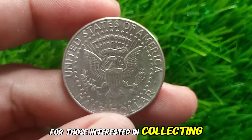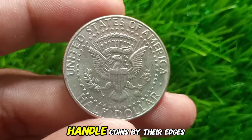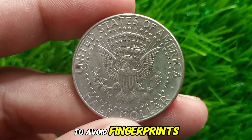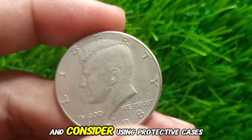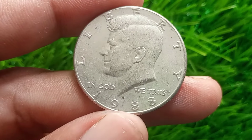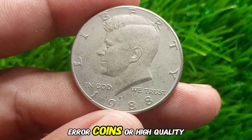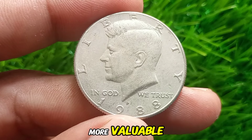For those interested in collecting 1988 P half dollars, here are a few tips. Handle coins by their edges to avoid fingerprints, store them in a cool, dry place to prevent tarnishing, and consider using protective cases or albums to keep them in top condition. Additionally, keeping an eye out for error coins or high-quality uncirculated examples can make your collection even more valuable.